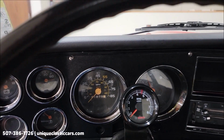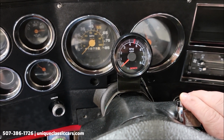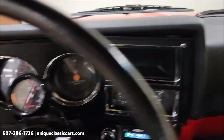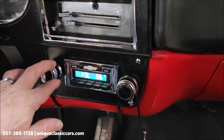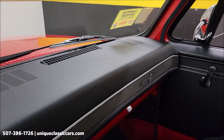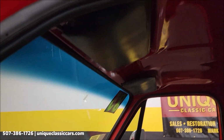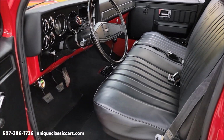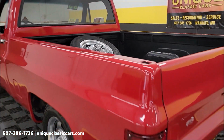Let's go ahead and fire this up so you can hear it run. Here's the electric fuel pump, electric fans. Wipers do work, had those working, as you can see. Retro sound style radio, digital, also working. Look at the top of the dash, looking good. Rest of the cab. Nice sounding truck too. Slip around to the back of this.